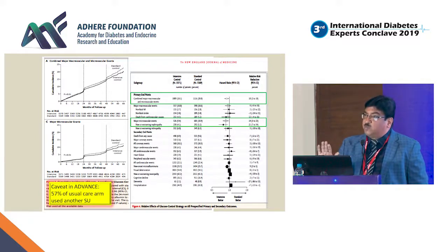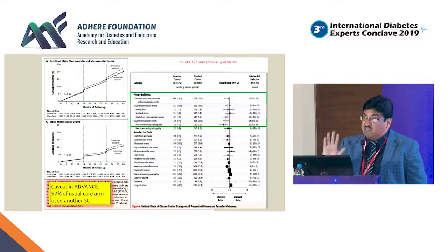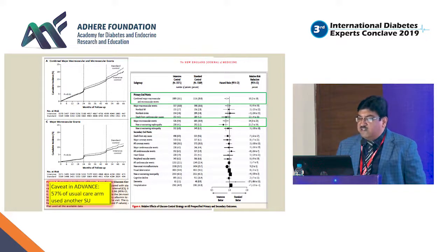Although this data was primarily skewed by benefit from the microvascular endpoint, exactly no benefit was seen in the macrovascular endpoint even in the ADVANCE trial. And this benefit is primarily emerging from the nephropathy benefit. There was a 21% reduction in the progression of diabetic nephropathy in the gliclazide-based intensive arm in the ADVANCE trial compared to the usual arm. So that's the data from ADVANCE way back in 2008.